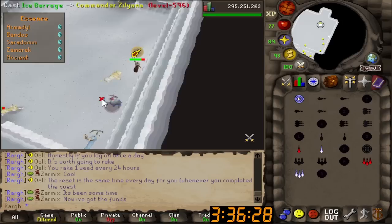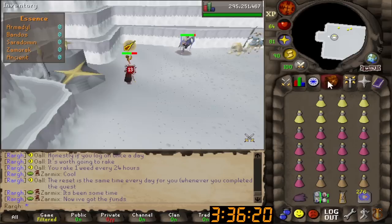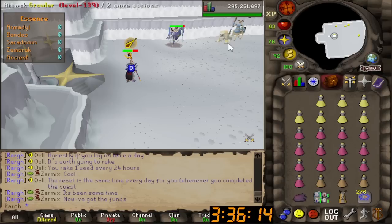Am I gonna have to be running around the room? Like the T-bow method? Would it be the worst thing in the world? I'm very used to that method. Come on, don't hit me, Ranger. I watched a video of someone do this, and he tanked a lot of the range hits, so I'm hoping I'll be in the same category here.